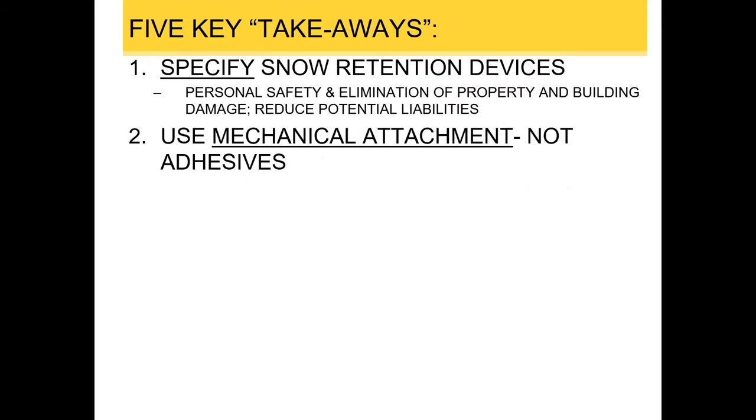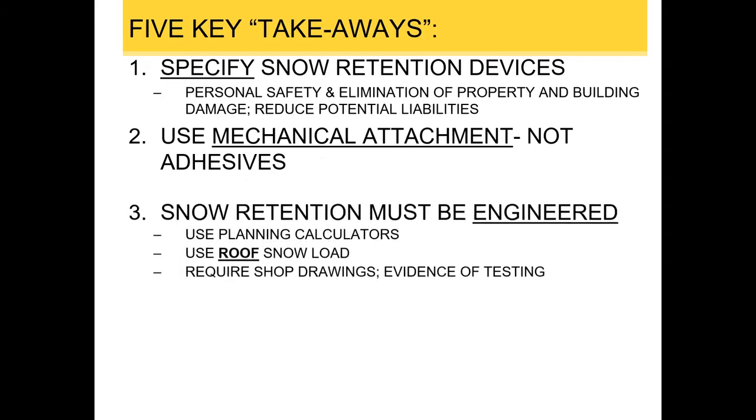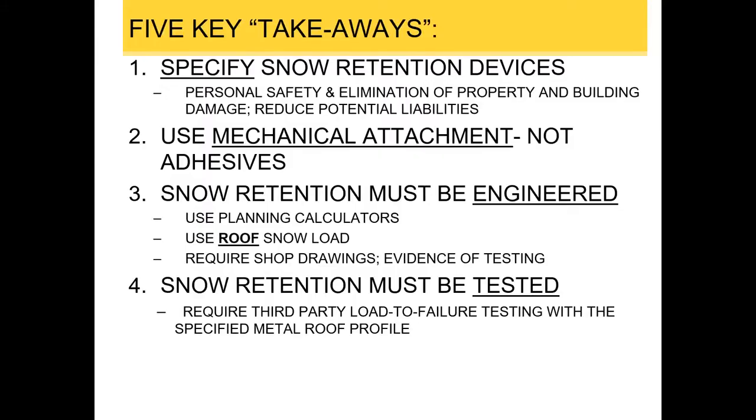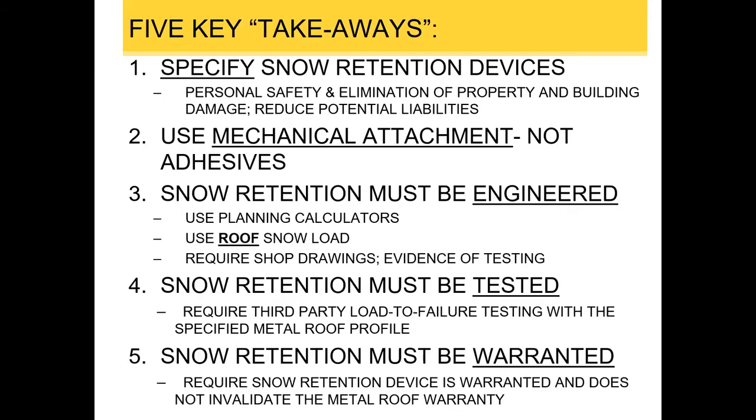Another takeaway is to use mechanical attachment and not adhesives. We're going to get into that. Snow retention being engineered. The whole concept of engineering the system to design the specific forces that are trying to make it fail on any given job. And you're going to understand why it's so important that snow retention systems are tested, and also something about warranties.